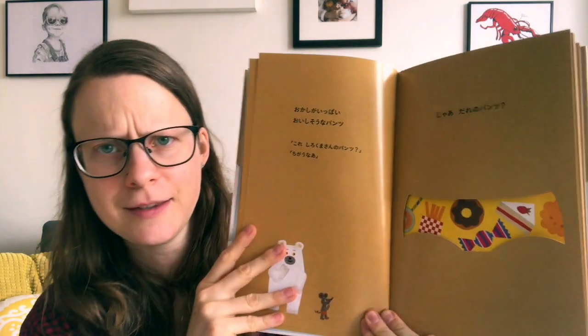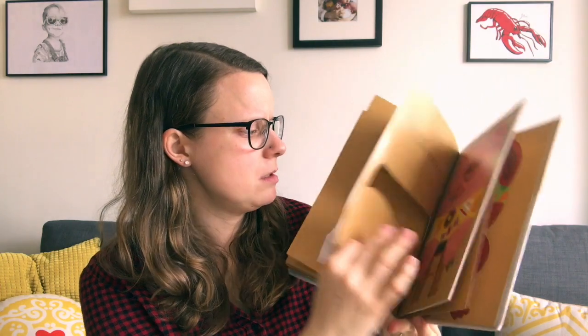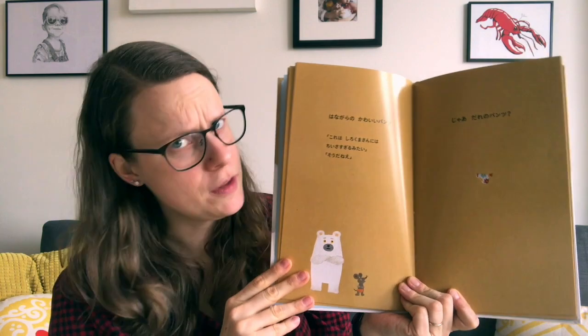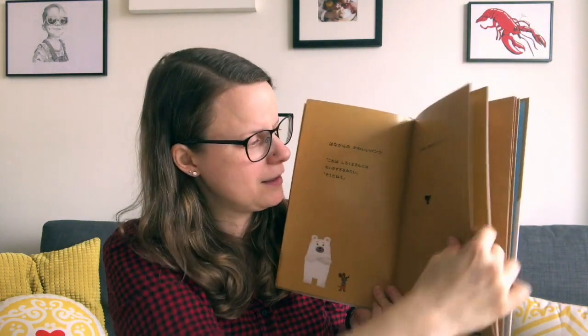Whose are these pants? Pants with donuts and strawberry shortcake on them. Pig's pants, still not polar bear's pants. And there's quite a few pants, so. Oh, little itty bitty bear pants. Are these polar bear's pants? Are they? What do you think?